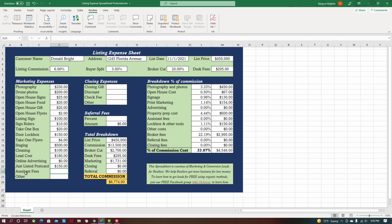So I'm going to have several hours invested in her at $15 an hour. So I'm just going to put 45 bucks here. I'm going to assign that dollar amount to this listing. And then in this case, there were no other fees involved.